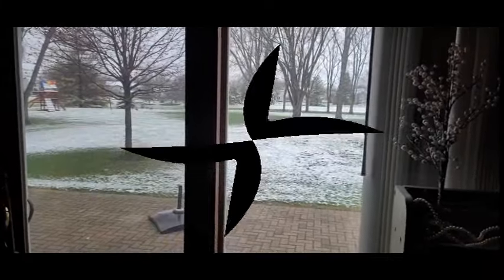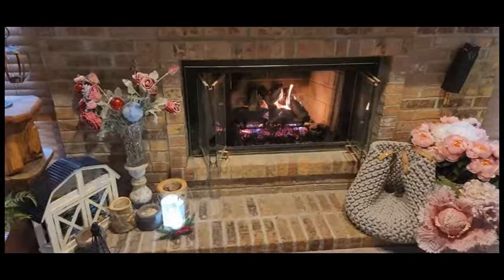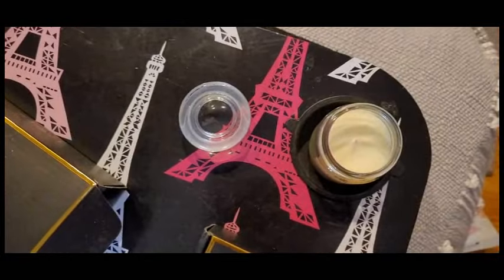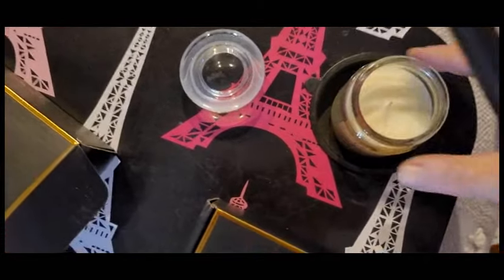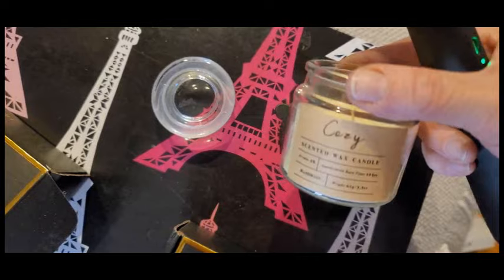Today is April 18th, and yes, we did get snow today. So we went ahead and lit a fire. And we're gonna go ahead and light a candle, and I do love these handmade candles. This little guy will burn for 10 hours.